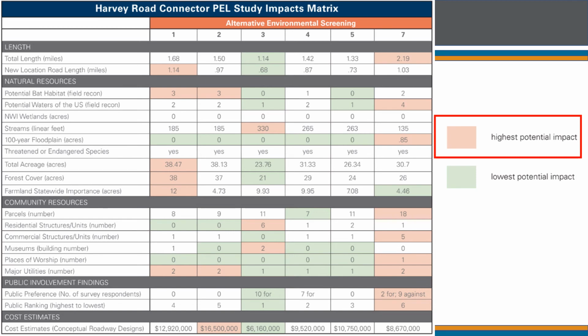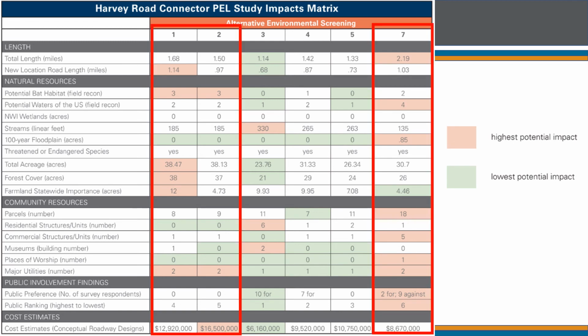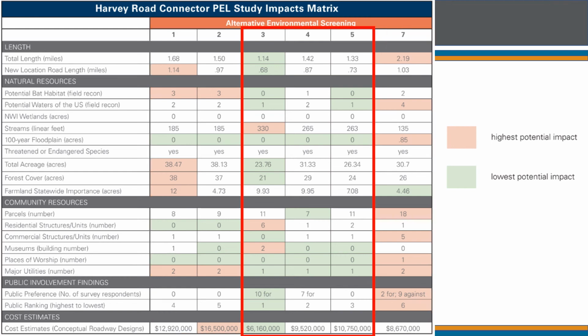The highest potential impacts were color-coded orange, and the lowest potential impacts were color-coded green. You'll note that alternatives 1, 2, and 7 have the most orange cells, and alternatives 3, 4, and 5 have the most green cells.